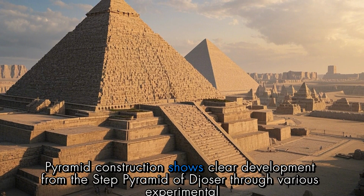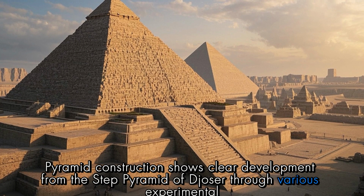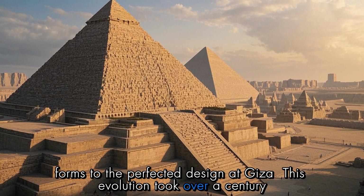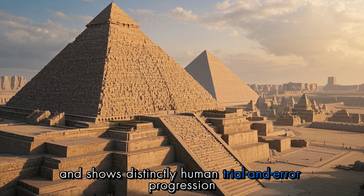Pyramid construction shows clear development from the step pyramid of Djoser, through various experimental forms to the perfected design at Giza. This evolution took over a century and shows distinctly human trial-and-error progression.